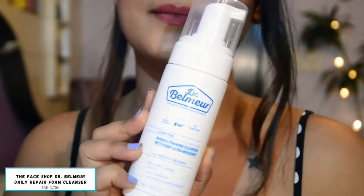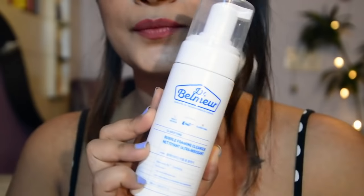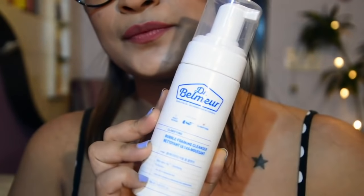The next thing is actually one of the very recent launches by the Face Shop. It's the Dr. Belmeur's Bubble Foaming Cleanser, which I got from Amazon for $37.86. This one has salicylic acid, which is very, very good for oily and acne prone skin. So it's just a very mild cleanser.